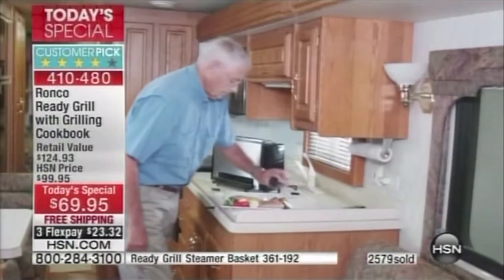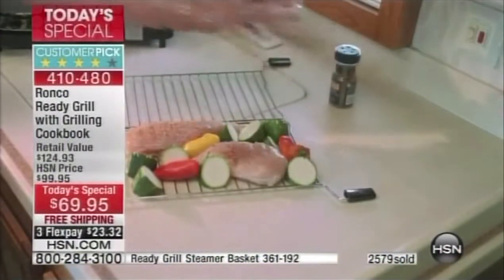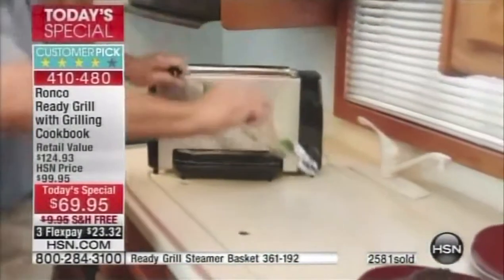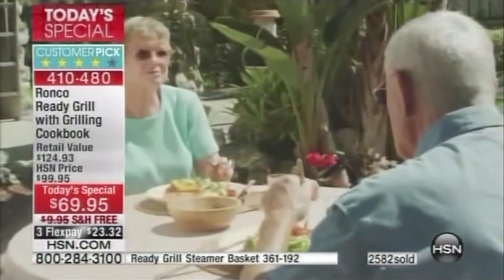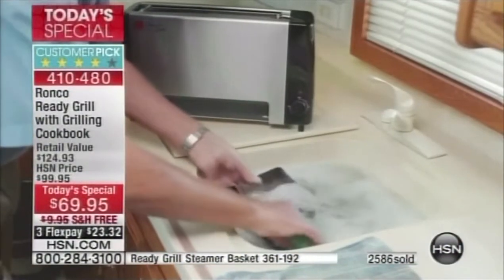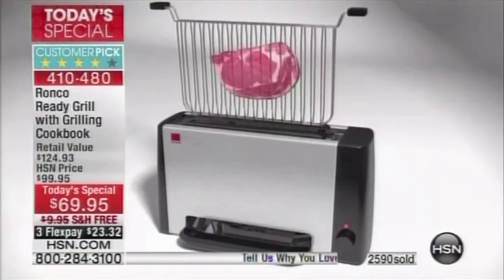The Ready Grill helps me have quick and perfect meals while I'm on the road in my RV. You just put the food in and turn it on. It's so easy to use. Regular grills, you gotta fool around with charcoal or whatever you're doing. For me and my wife, Ready Grill's got them all beat. It's so easy to clean the Ready Grill, it is almost unbelievable. I can't imagine anybody having an RV that doesn't have a Ready Grill.